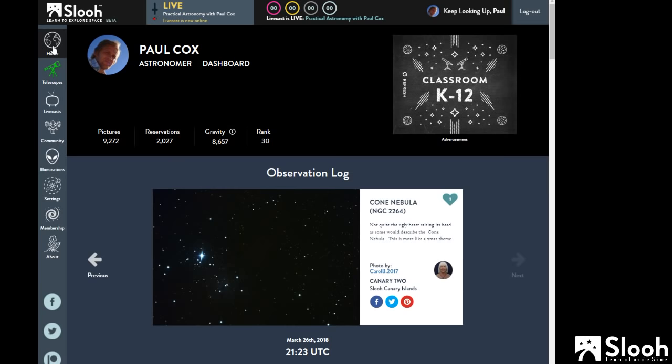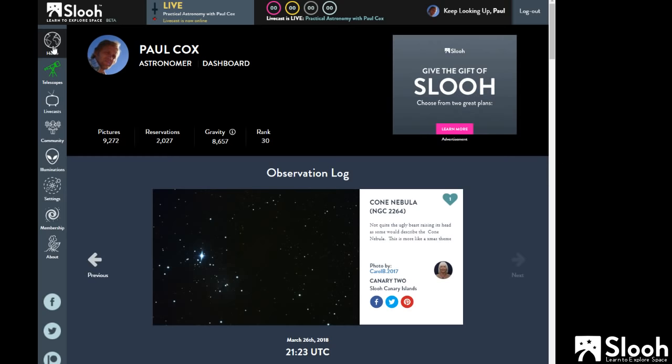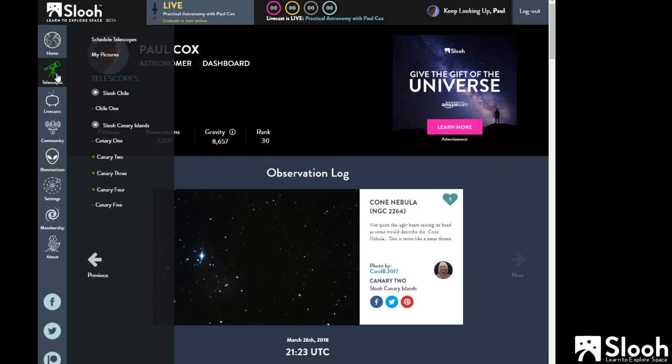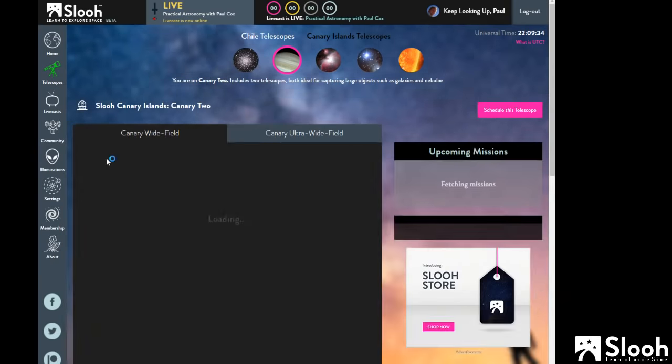We're going to look at a couple of options on how to do that, one with PowerPoint and the other one with any image processing tool. But I would just like to share with you a couple of the examples. But before we do that, let's hop over to the telescopes, because I know we brought the Canary Islands online earlier on. Let's take a look at Canary 2.